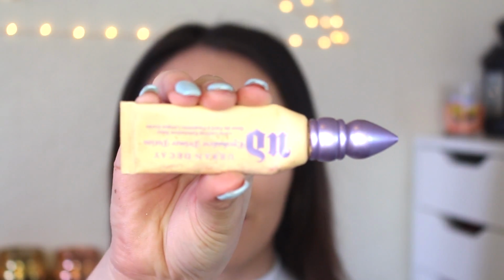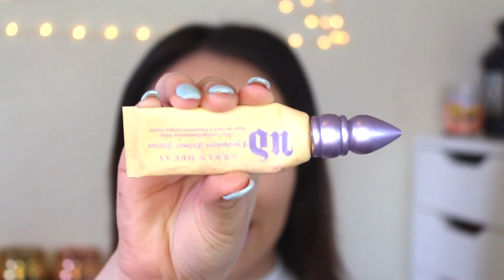I'm gonna prime my eyes with the Urban Decay Primer Potion in Eden. I literally put this bad boy everywhere on my eyelids. I like to use my fingers just to warm up the product, but I've really been liking using the brush lately.